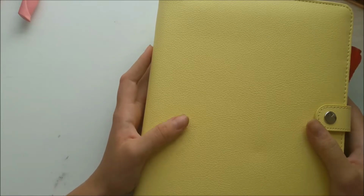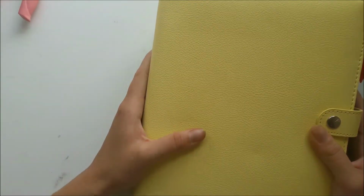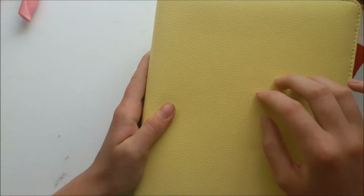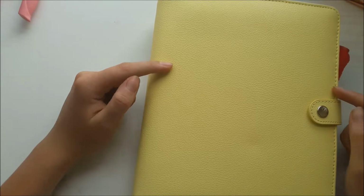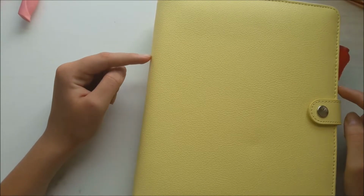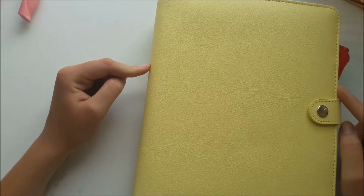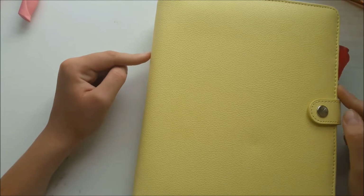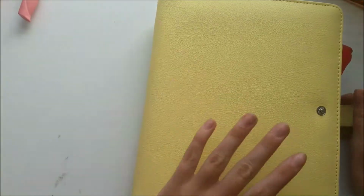I do still prefer the Webster's Pages binder, just because this one hasn't got the same texture, and it's a different size and shape, but I do still love this. At the moment in here I've got December and November. I did have November in the Pretty Pink Webster's Pages, but I needed the planner for something else, so I've got them both in here at the moment.